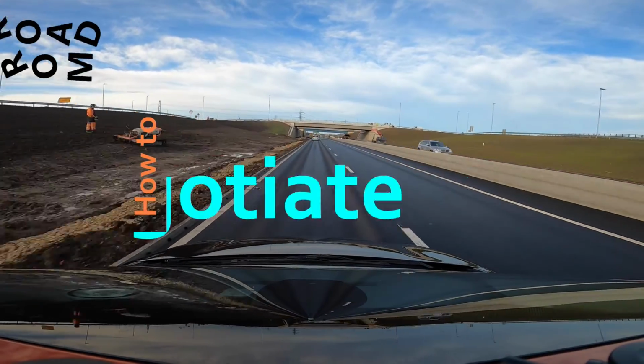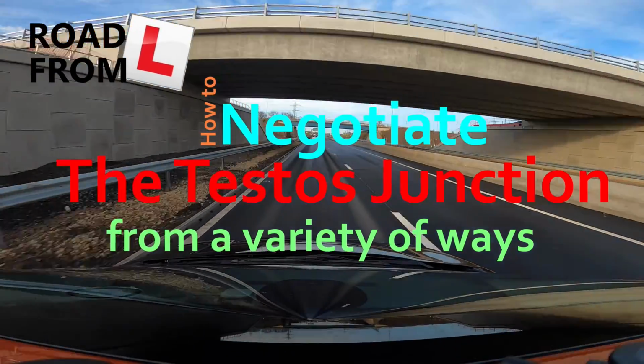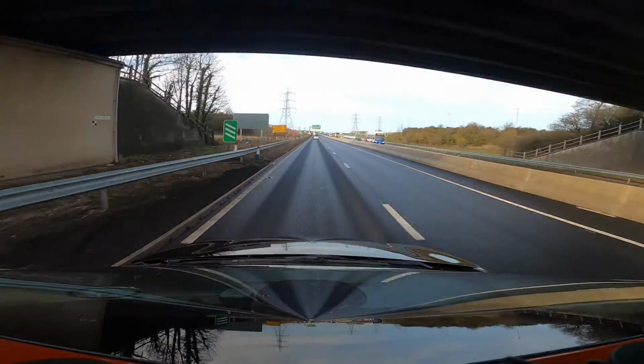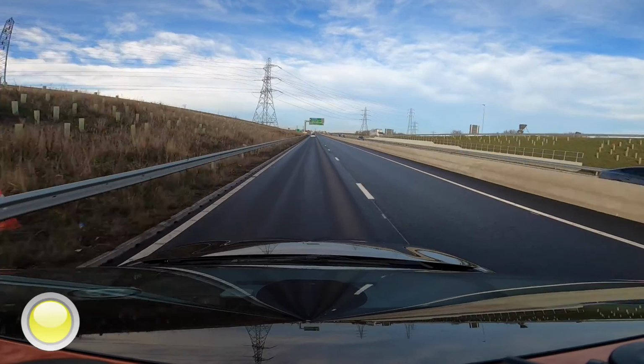How to negotiate the Testos junction from a variety of ways. We're now turning left off the A19, mirrors, signal.